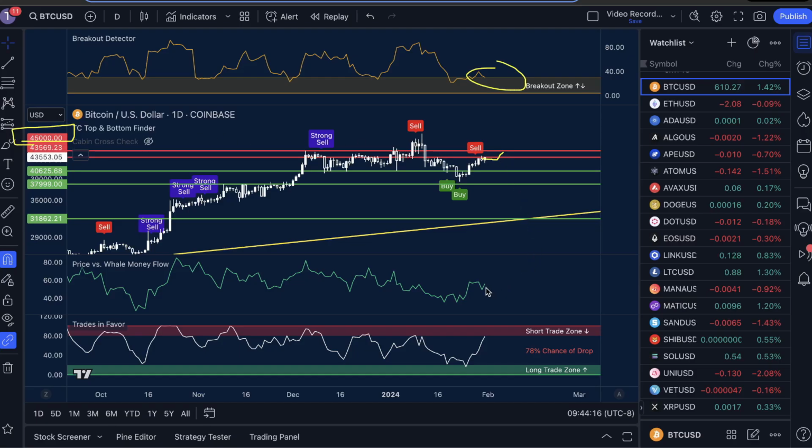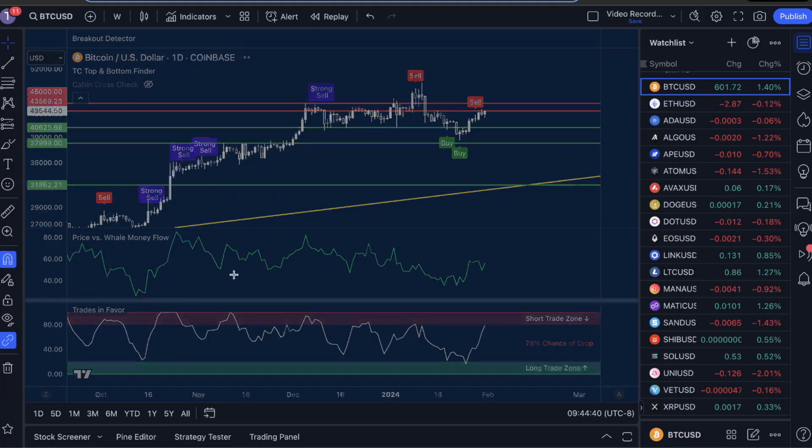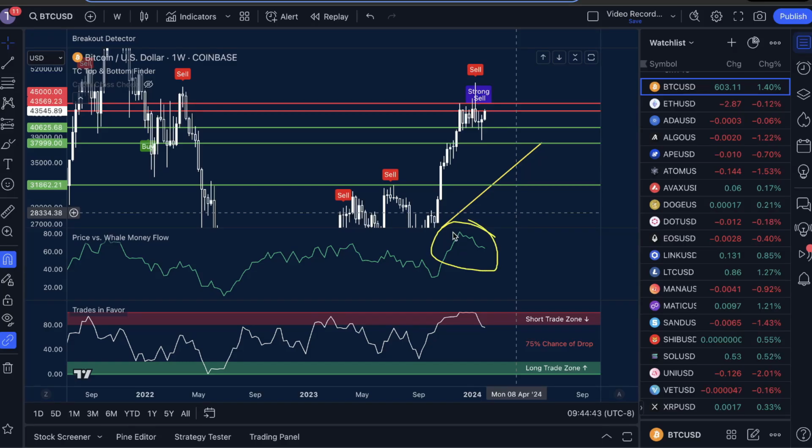At that point, price versus well money flow would be overbought. Trades in favor would show upward momentum has run out, both of which by themselves are bearish. And if we get another sell signal, as we see here, all three of these would almost guarantee the next move down in Bitcoin. Now, it's not just the 1-day time frame that's bearish. If we head to the 1 week, we see price versus well money flow is high. Well money is dragging out of the market as well. Trades in favor is high with a 75% chance of a drop, and we received sell and strong sell signals. All three of which, once again, combine to be extremely bearish.